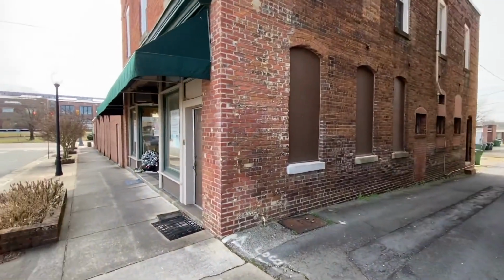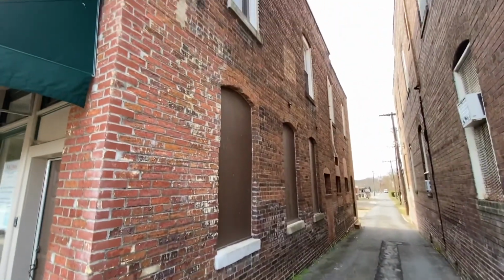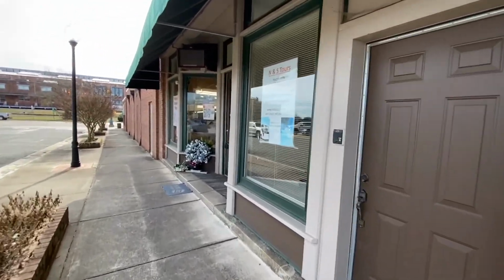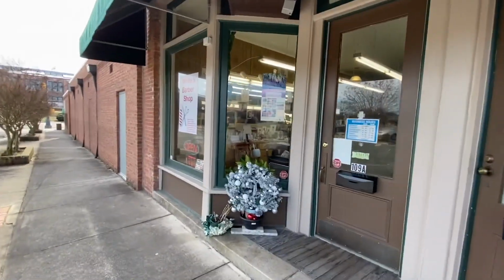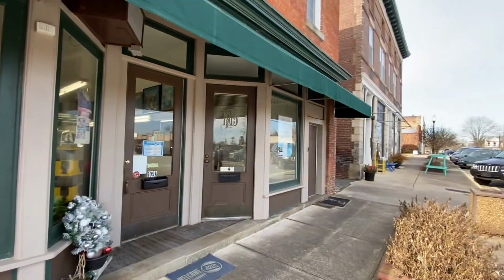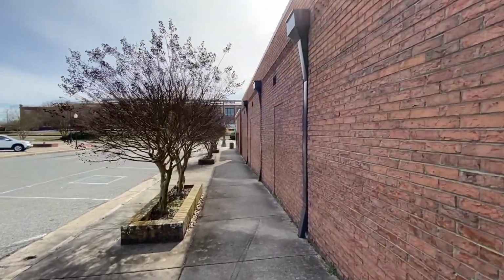Better not go digital in here, huh? No digital cash. A little alleyway here. Boarded up all the windows. For some reason, back in the day, they needed all that light. Looks like a little barber shop in here. White's Barber Shop. Travel agency over there. All right, let's go down here and go around the corner.